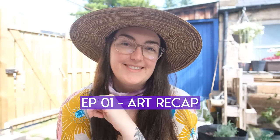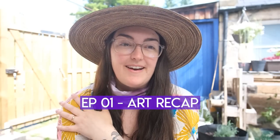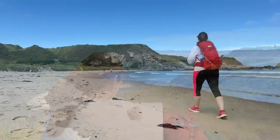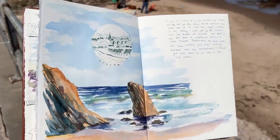Okay, what is Sketching Scotland? It's my newest project, and it's something that I've been wanting to do for years. I'm walking around the entire coast of Scotland, all 11,000 miles, which includes the islands. Not all at once. It's probably going to take me years, but I'm painting my way along, mile by mile.